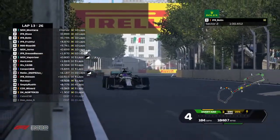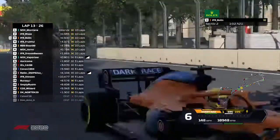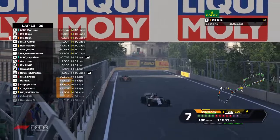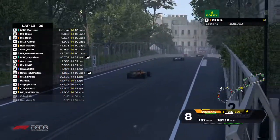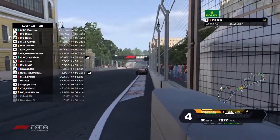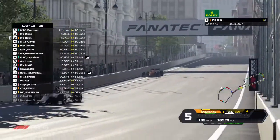It's been pretty epic so far. It's had everything that we wanted. We've got the top 3 fighting it out. We've got Fruitful and Rowan, who can definitely get involved if there is a safety car. There are still 19 drivers left. Anything can happen in Baku, that's for sure.